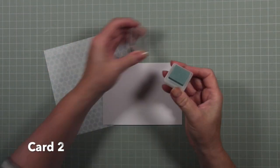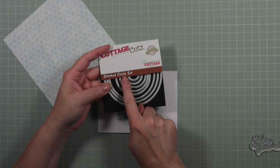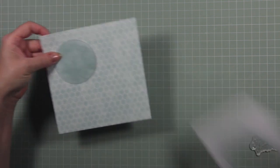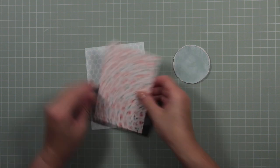I'm starting card 2 with a direct application of Versacolour Laurel Leaf ink to a piece of white card. I'm taking one of my circle dies and I've die cut a nice neat little circle out of the white card that I've inked up. Now I'm taking some scissors to rough up the edges of my circle.